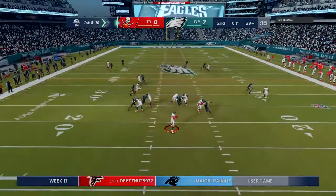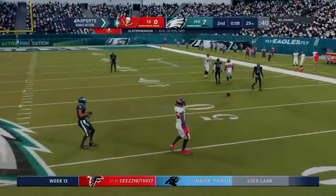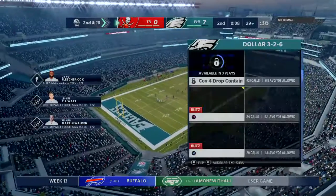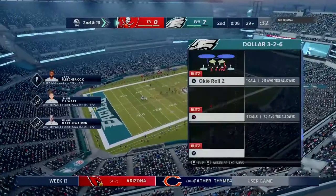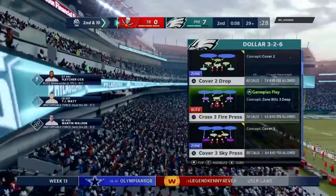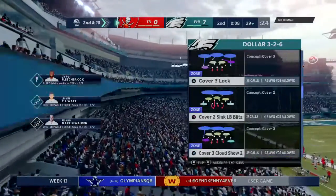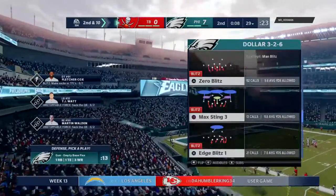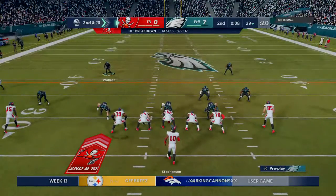Throwing on first down, Stevenson. Incomplete, and we're down to 8 seconds now. Intended for number 15. Incomplete. It's now second and 10. Here's second and 10 now from the 29.